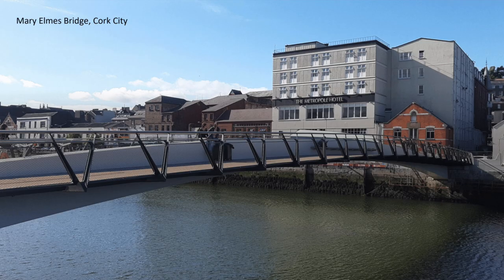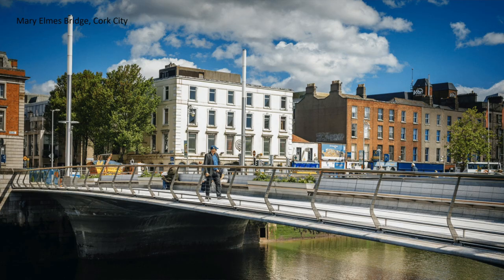So where did the design come from? We looked at a variety of other bridges. Looked at the Mary Ellen's Bridge in Cork, which is similar to it. It's got a central spine beam, as you can see. It is quite unique. There are three water courses that we had to cross. Again, this is the Mary Ellen's.